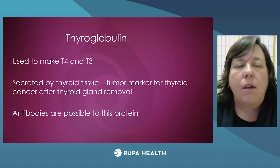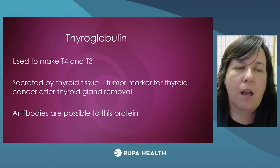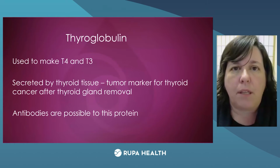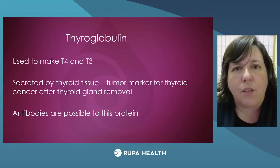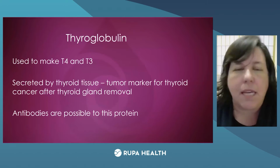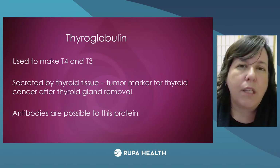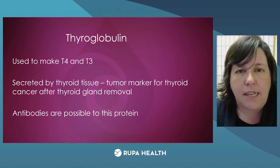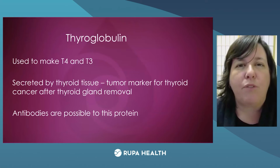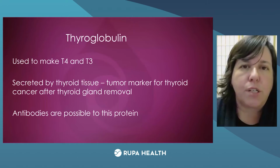Okay. Now, thyroglobulin. This does have antibodies as well, and those are called thyroglobulin antibodies. But thyroglobulin itself is basically part of the mechanism to make T4 and T3. And it's really interesting. It is a tumor marker. So a lot of the research you'll find on it is used commonly for people who've had their thyroids removed because it's made by thyroid glandular tissue.